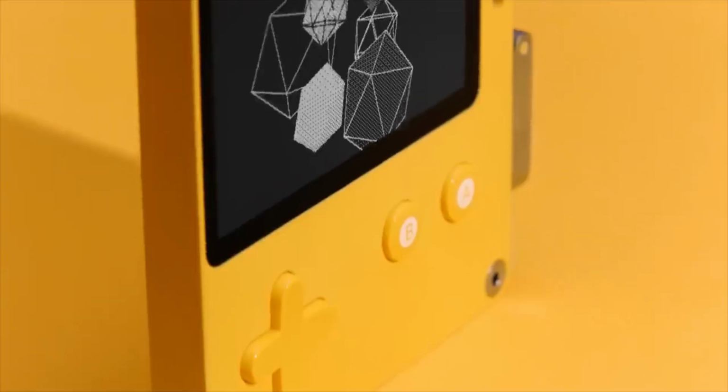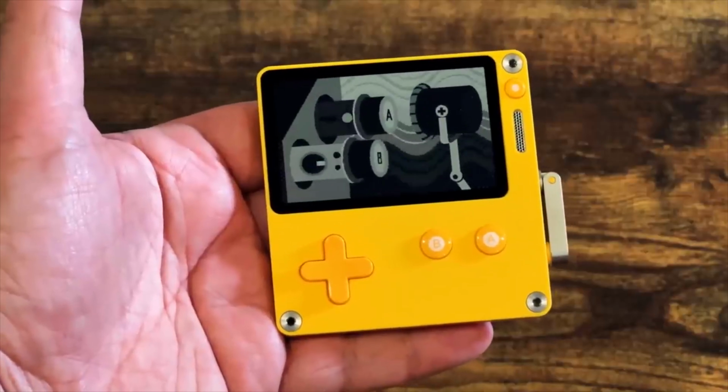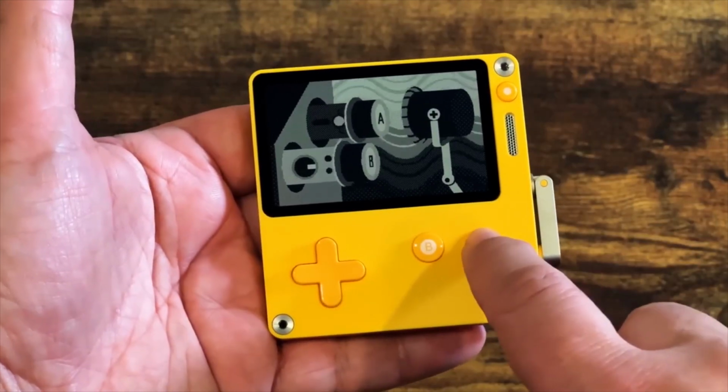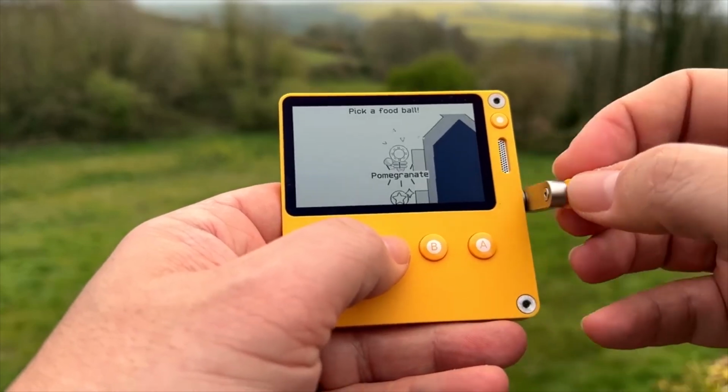In that case, it is a much more niche product than the Switch or the Steam Deck, but you can't go wrong if you like collecting pretty things, and the bright yellow Playdate is definitely one of them. It's also a nice change from your handheld games.